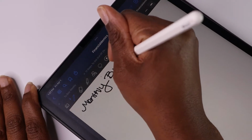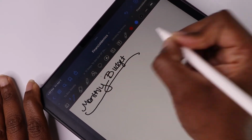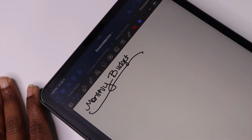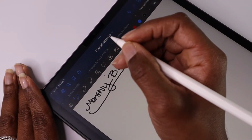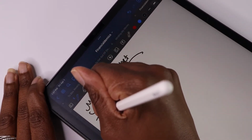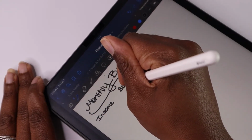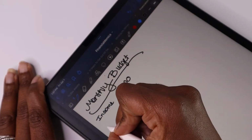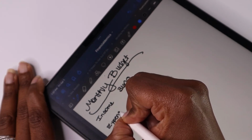And y'all, I do not have the best handwriting. Well, I would say some days it's good, and then some days I'm like, girl, who is that? So just know I'm using my same numbers from that particular budget from that video. So just to make it easier, right? So I know income is going to be $3,600. And then I would just come down and put expenses.